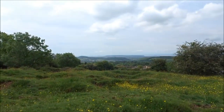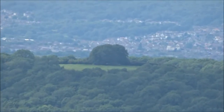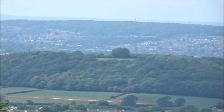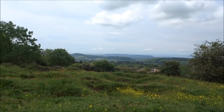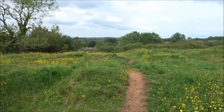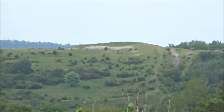Now, I'll just zoom in again, look. This is Banwell Hill Fort, a really good view of it, right to the big tree in the centre of the plateau. And beyond that is Weston-super-Mare, Worlebury Hill Fort. Right over there, where I was several hours ago, is Rowberrow Hill Fort. See that there?